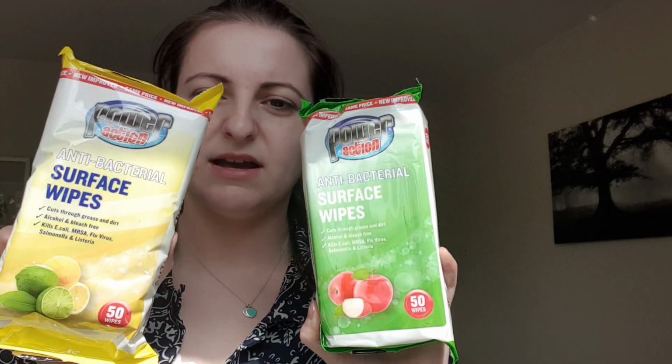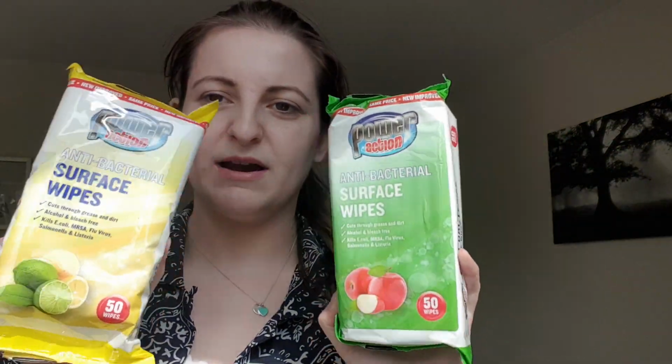I'll probably use that for my own clothes and eBay clothes if they need washing as well. I'll just use my own. Surface wipe cleaners. I've got apple flavour and lemon and lime. Anti-bac surface wipes. There's 50 wipes. I've got 100 wipes for £1. And if a toy or something needs cleaning, then just get these. Easy, simple, done.